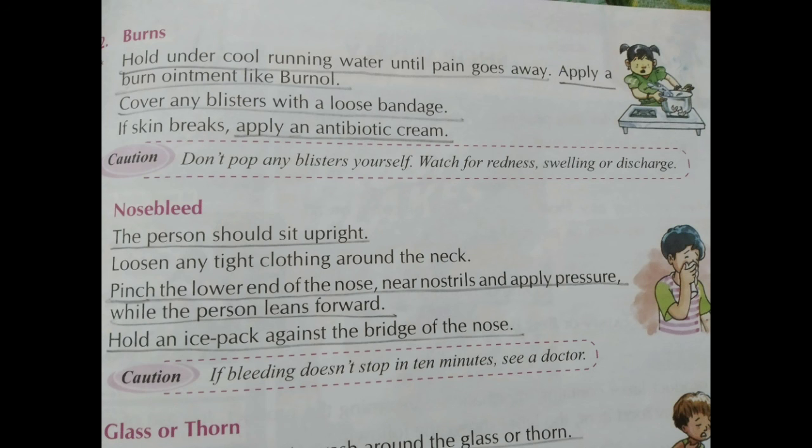Pinch the lower end of the nose near nostrils and apply pressure while the person leans forward. Forward means front. Hold an ice pack against the bridge of the nose, means in front of your nose where you have the holes. That side you should hold an ice pack. It will cool the side and it will help to stop the bleeding. What is the caution? If bleeding does not stop in 10 minutes, see a doctor.